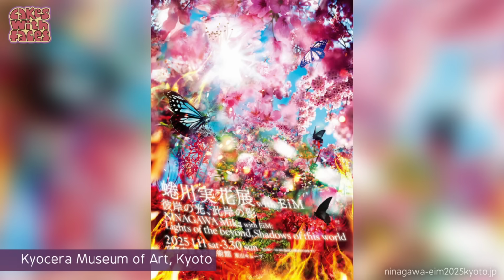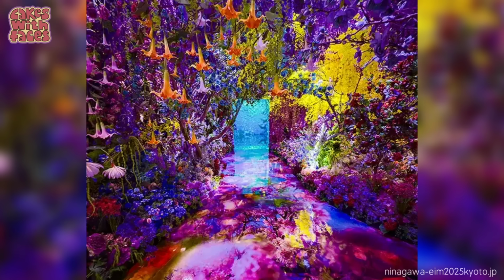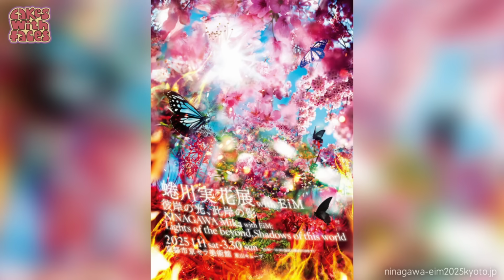There's an art exhibition in Kyoto at Kyocera Museum of Art by Ninagawa Mika and EIM called Lights of the Beyond, Shadows of This World. This will be your thing if you like TeamLabs. There's 10 installations to walk through that blend together seamlessly, creating other worlds. It looks really beautiful and interesting. That's on until the 30th of March.